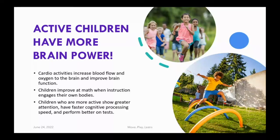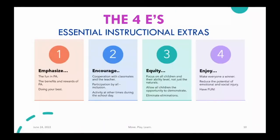And children who are more active show greater attention span. Isn't that a win-win already? They're ready to learn. They're going to pay attention. And they're able to process information a little bit quicker, which is really cool. And best of all, they perform better on their tests. And because they're building their cardiovascular system, they're also building muscular strength and skeletal strength. They sleep better, which is what we really want, right? We need our students to sleep. Next slide.